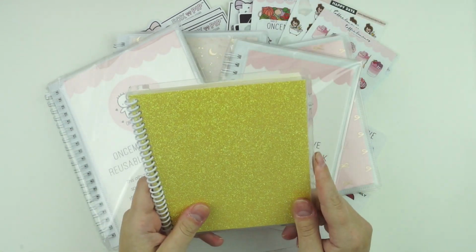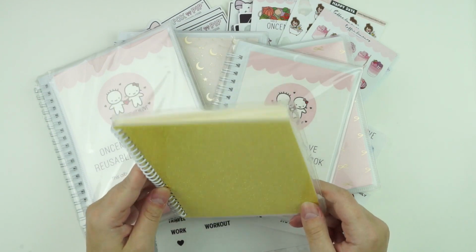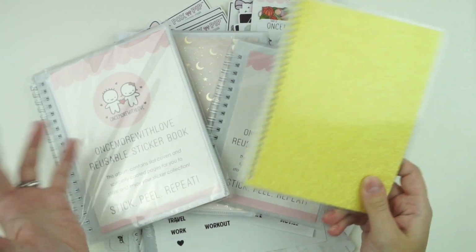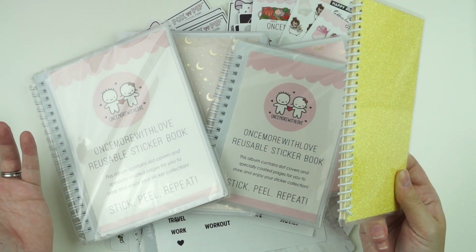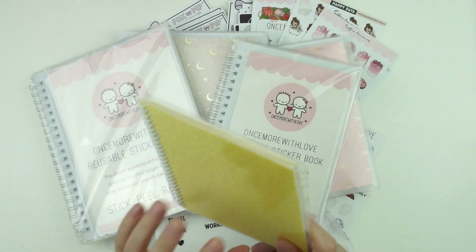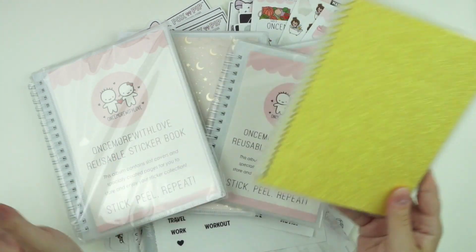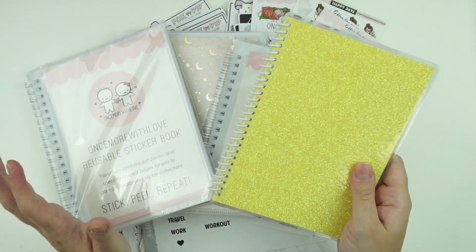I had never seen anyone use them in the planner community before. I don't really know why I Googled it, but I was like, oh my god, I had sticker books as a kid. I think even my parents had sticker books as a kid, so 50-ish years, they've been around. So I looked online and found this on Amazon, and I remember showing it in a video and everyone freaked out. Ever since then, I feel like a sticker book is a bit of a planner staple.